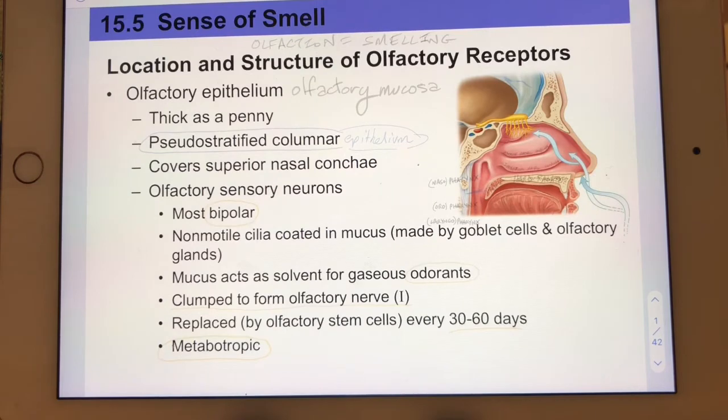Your olfactory receptors are located in your olfactory epithelium, or I've used the phrase before, olfactory mucosa, right, which is located at the very roof of your nasal cavity.